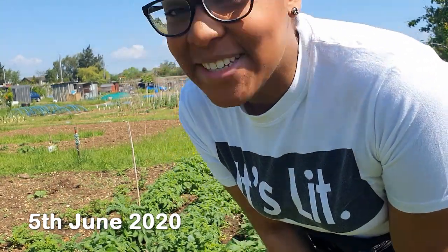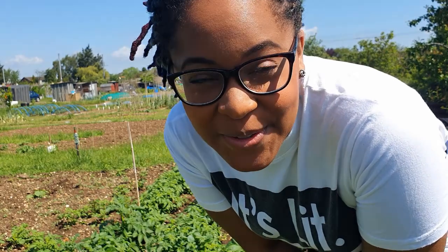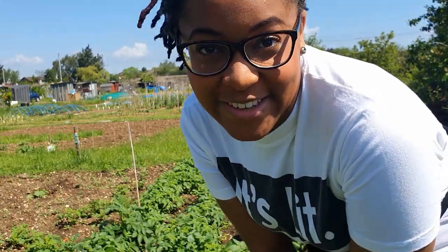So today I'm at the allotment and I'm just going to show you around. It's been a while since I've been here, but my uncle has just been maintaining it while I've been kind of away and busy at work. But I'll firstly show you the potatoes so you can get an update on that, and then I will show you what else is going to be growing down here.